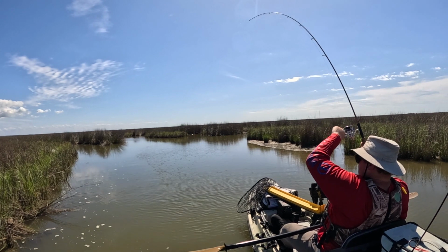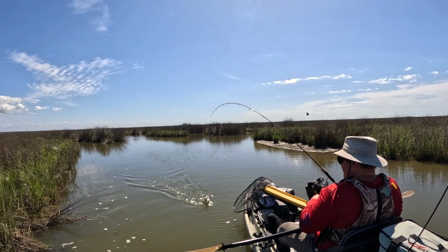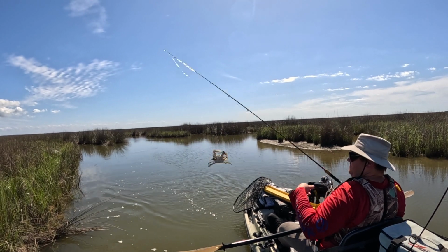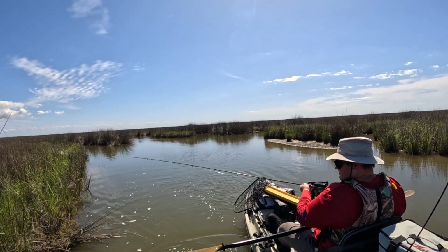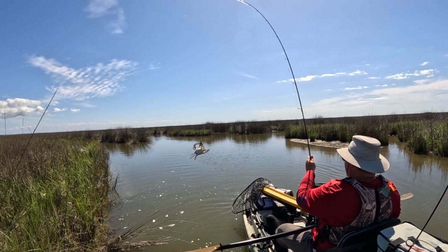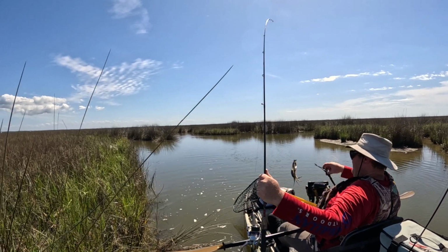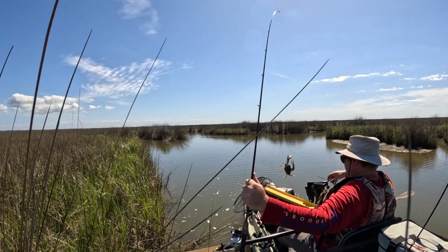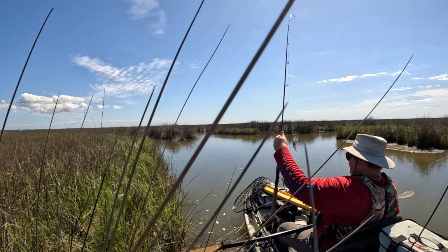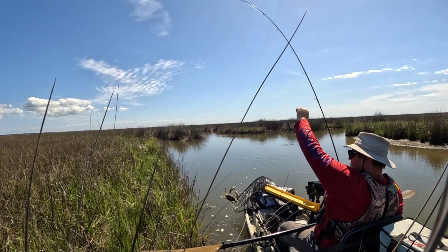Ooh, and I felt that thump. I don't know what this is. It's kind of staying to the bottom. Wait a minute, that's not a flounder. I thought it was a flounder. That's a little crab. I went fishing in a ditch and caught a crab. That's crazy. It happens occasionally, but usually they just grab the bait and let it go. But I actually hooked this one in the shell. So I'm going to have to be a little careful so he doesn't bite me.